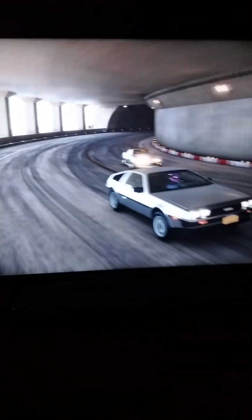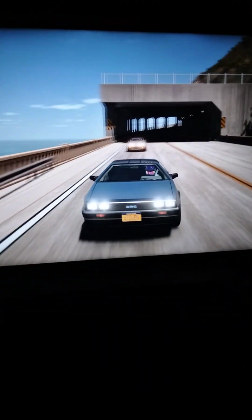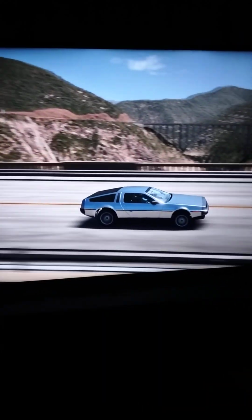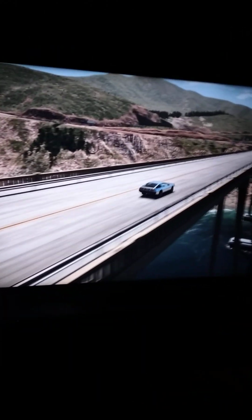I mean, it's a cool car. It's definitely a cool car. It's right up there with the 80s coolness. Like, you think of the 80s, you think of DeLorean, you know what I mean? Bad hair, shitty clothes, and, well, DeLoreans. And other things. But yeah, as a car in a video game, it's fun to play with.